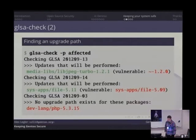And if there was a case where we couldn't provide an update, where we had to say, okay, we've ceased support for the package, there is no more upstream, there is no fix, you have to uninstall it, that's where you get the "no upgrade path exists for these packages" information. So what you would need to do is update libjpeg-turbo and file, and remove PHP.